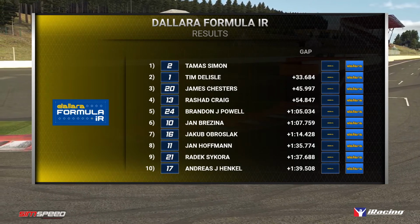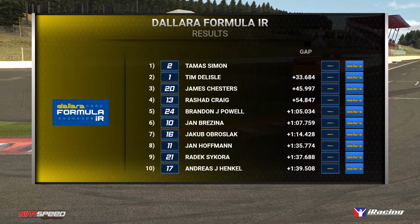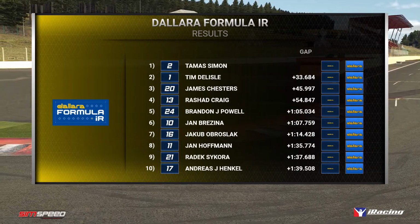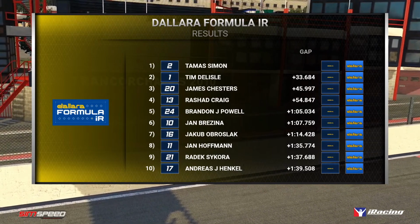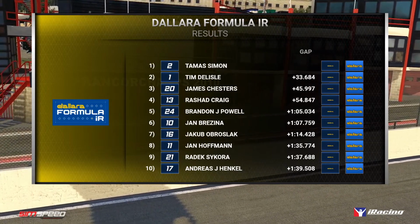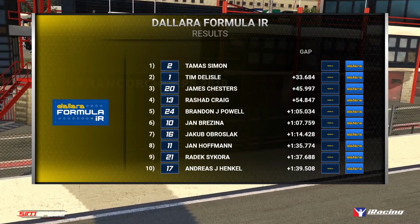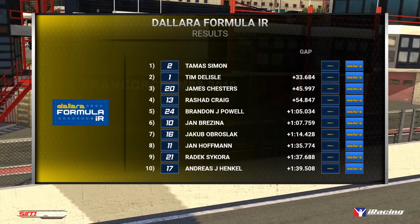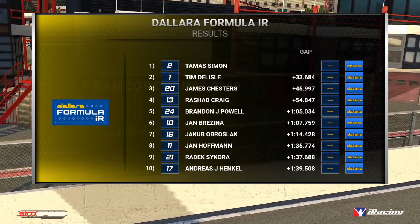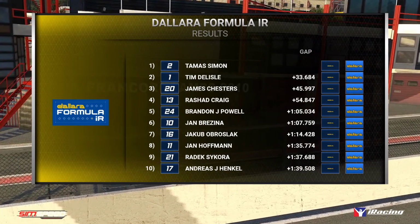The fact of the matter being he drove under a car during the middle of a spin, still managed to get second place overall. James Chesters, what a big podium this is for him. This will almost certainly put him right up there in the championship picture with that sort of consistent drive. He's one of the few drivers who have got 3 finishes so far here on SimSpeed TV, with Rashad Craig in 4th place and Brandon Powell rounding out the top 5 over a minute down on the race leader.